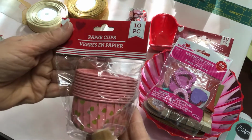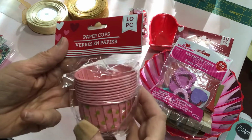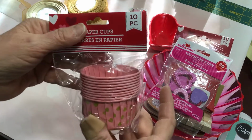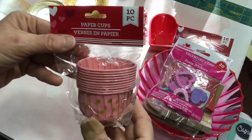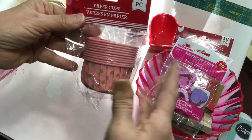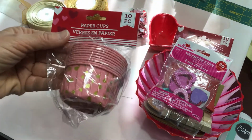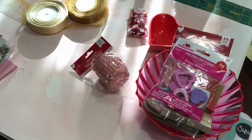Okay, this is a Dollar Tree paper cup. I'll be putting some sequin mixes in these, or little chipboard decorations, and then wrapping them up with some cello and tying them with some pretty ribbons for Valentine's Day. These will be fun. They'd also be nice filled with chocolates and wrapped up in cellophane. So many ideas for that. And again, that's a Dollar Tree item there. This is a coral pink with gold hearts. Okay.